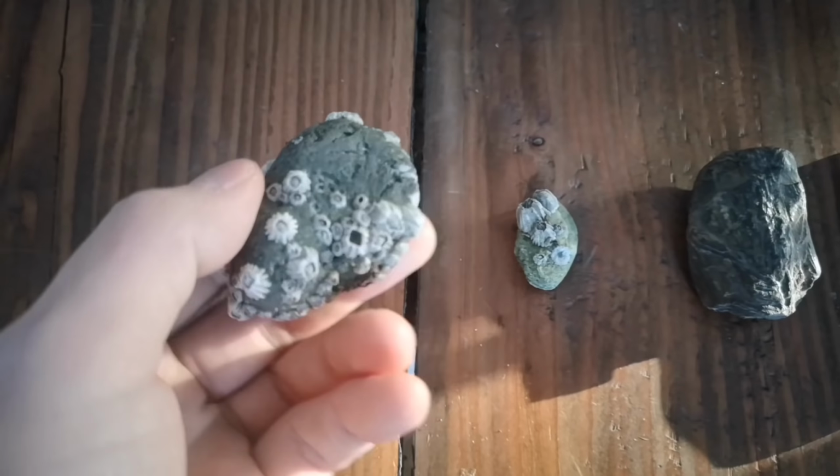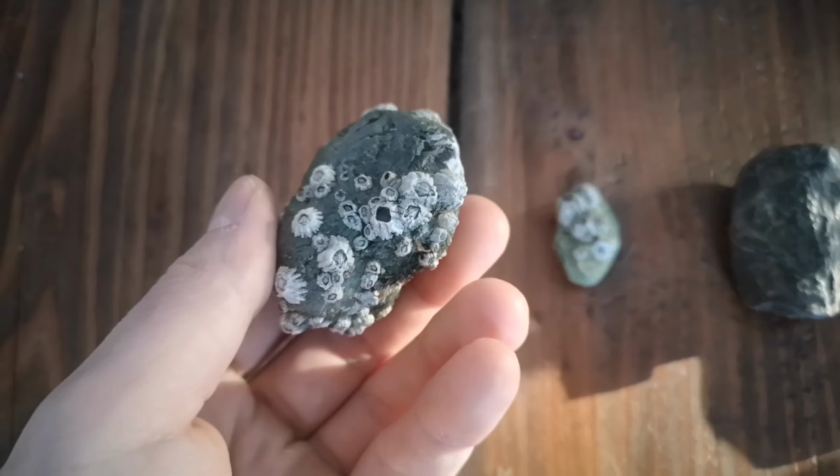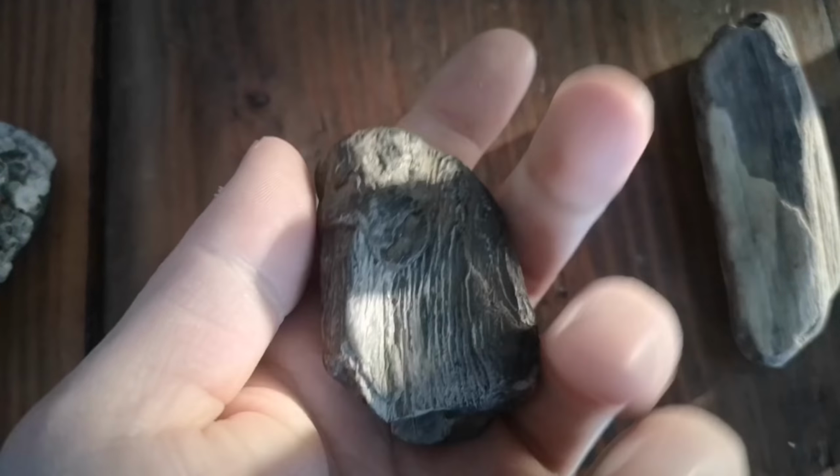So these rocks here have all these barnacle-y things stuck to them. So that's why I picked these up. Thought they were really neat. This piece here, I've had for a really long time.